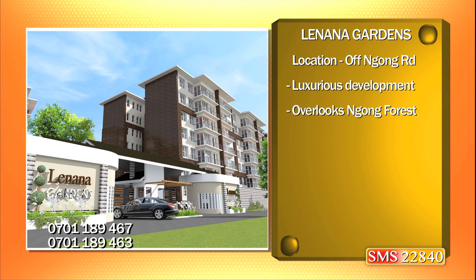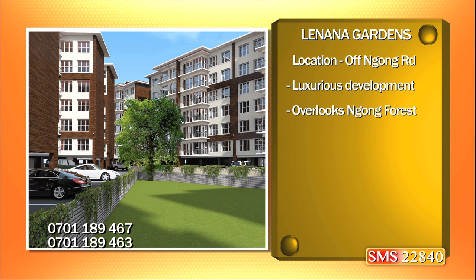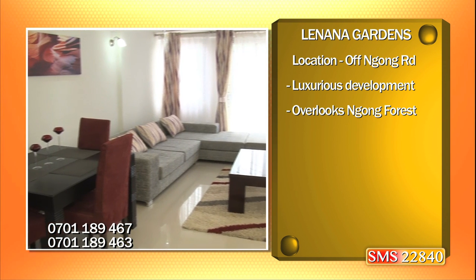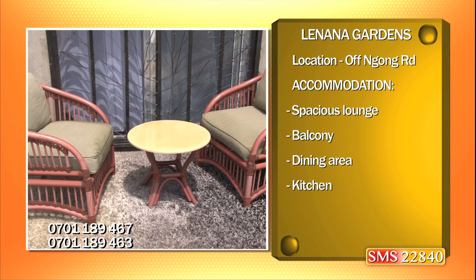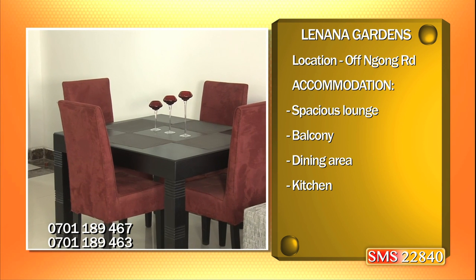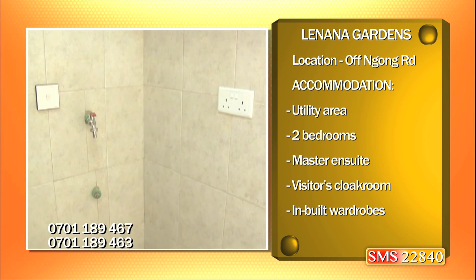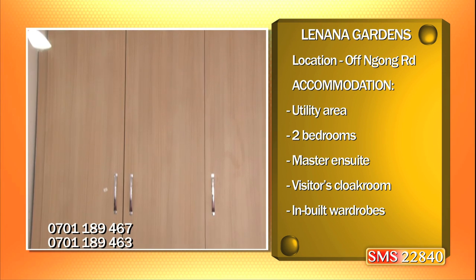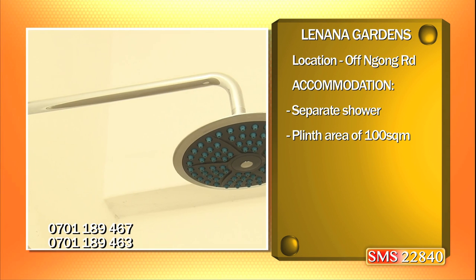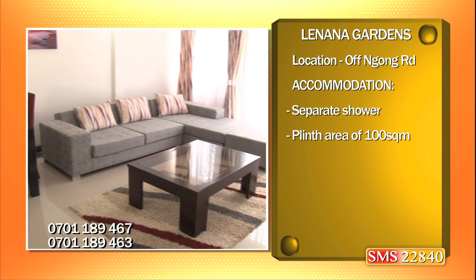Lenana Gardens is a luxurious development situated off Gong Road. It overlooks the Gong Forest, hence offers a sanctuary of relaxation. Accommodation includes spacious lounge opening to the balcony, dining area, elegant open-plan kitchen with fitted cupboard, utility area, 2 bedrooms, master ensuite, visitors' cloakroom, inbuilt wardrobes in all rooms, separate shower, and plinth area of 100 square meters.